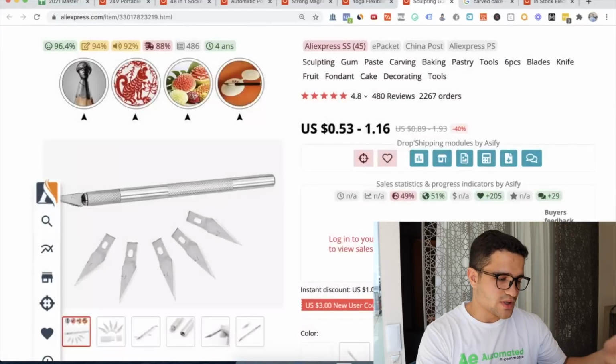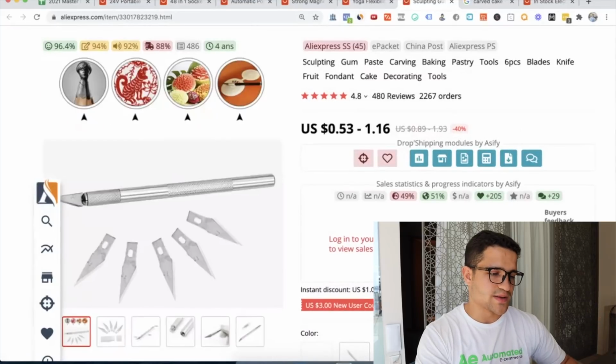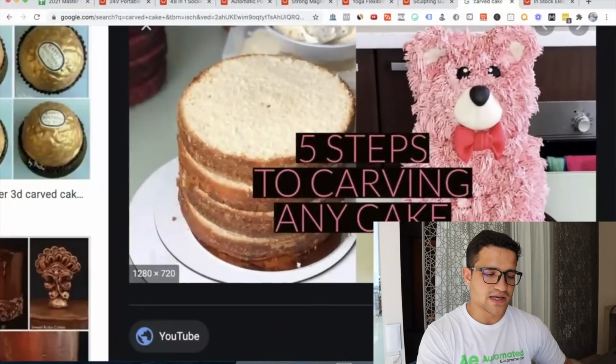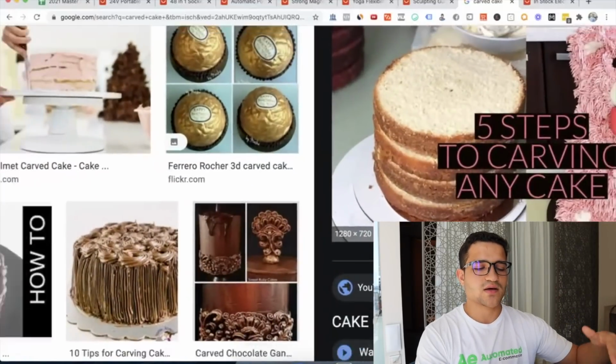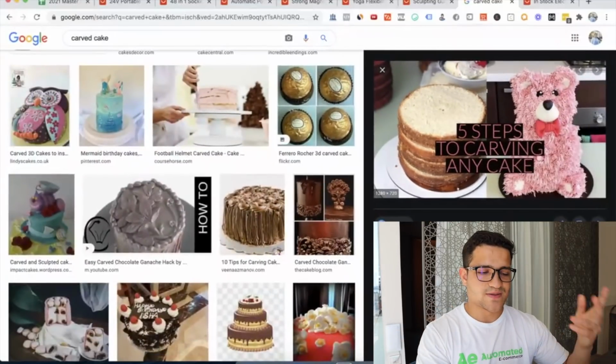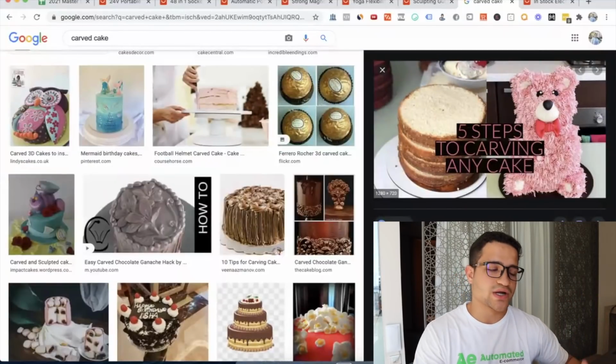So with this particular pastry cake, you can make beautiful designs on any type of pastry or any type of cake. Just like this one, you can make a cake just like that. I was watching a video of a person taking a regular cake and using these pastry carving knives and making an absolutely beautiful cake, and they weren't such a big professional. So you can learn it pretty quickly.